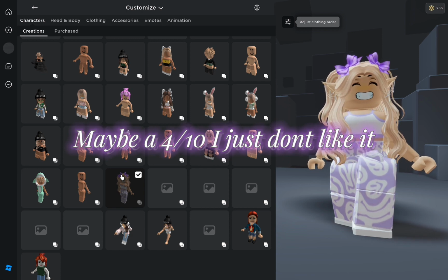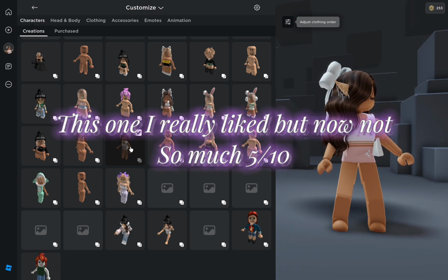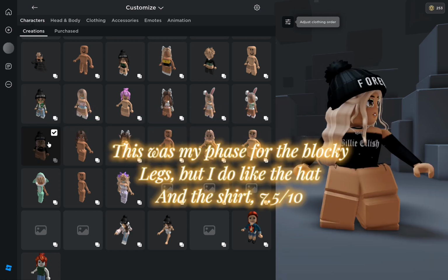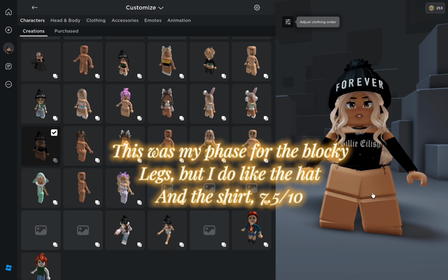Maybe a 4/10, I just don't like it. This one I really like, but now not so much, 5/10. This was my phase for the blocky legs, but I do like the hat. And the shirt, 7.5/10.